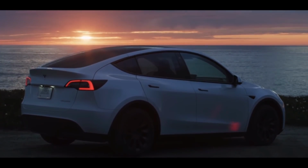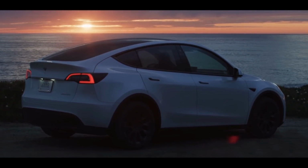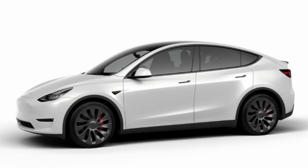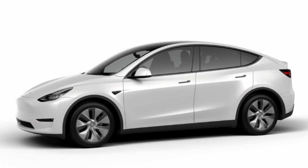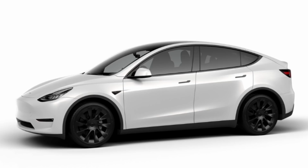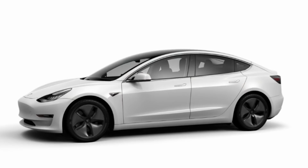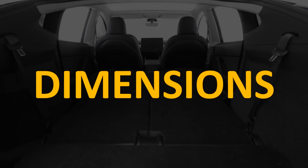Another change that Tesla made with the Model Y is removing the chrome trim and replacing that with black trim. One other change that I noticed between the Model Y and the Model 3 were, of course, the new wheel choices. There are now 3 new wheel choices for the Model Y. They appear to be more efficient, and the base wheel size is now 19 inches instead of 18 inches like the Model 3. Now let's take a look at the dimension differences between the two vehicles.